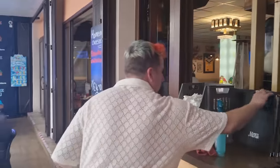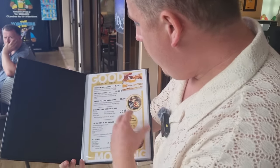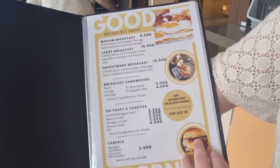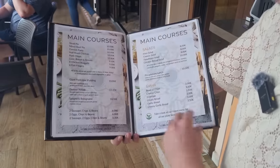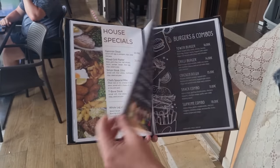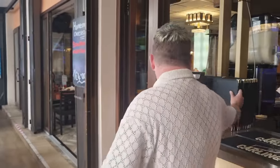Let's take a look. I'll show you that menu here. Look, there we are. So you've got your full English breakfast. They even do the greedy man's breakfast, the breakfast challenges as well here. But you can get Sunday dinner, but not only on a Sunday, you can get roast dinners every single day. Snacks, burgers, main courses. You've got your pub classics as well, and kids' meals. It's very, very good, very cheap, and you'll leave here very satisfied, I promise.